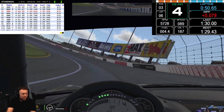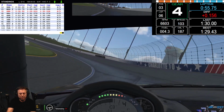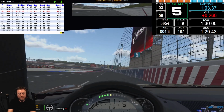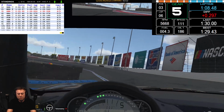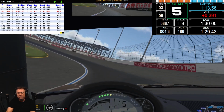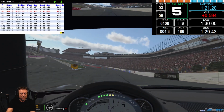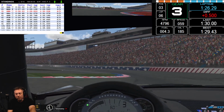Okay, so let's see. What's my gap behind? 7.5 seconds. Okay, well now we have a bit of gap, although I don't know what the gap ahead is. Oh, that could have been bad. Guess we'll find out if the car is hard to drive. Get a little bit of suspension damage, and that will be hard to deal with.